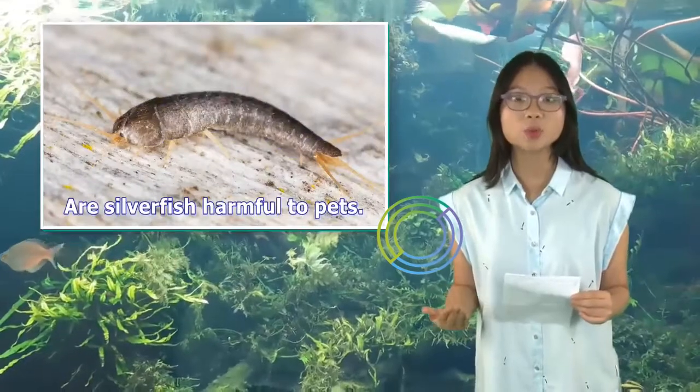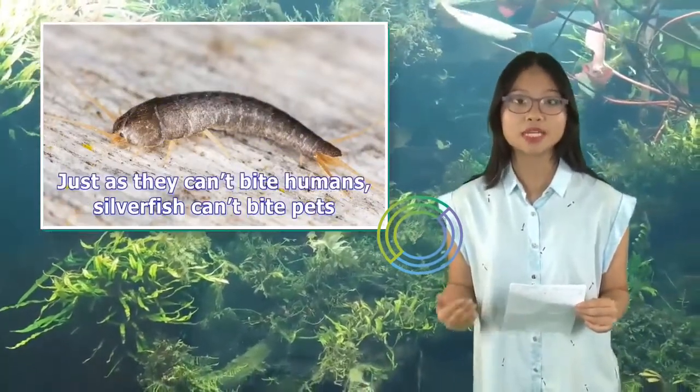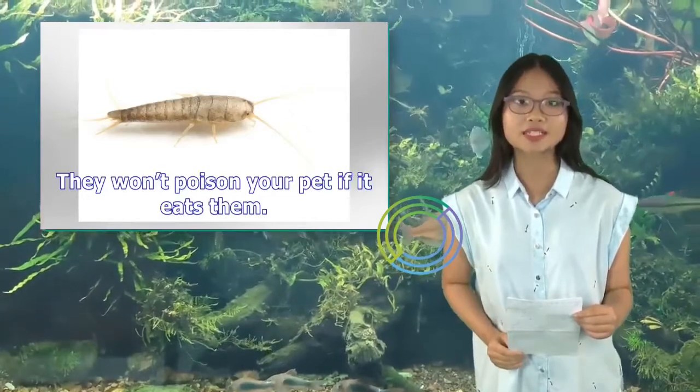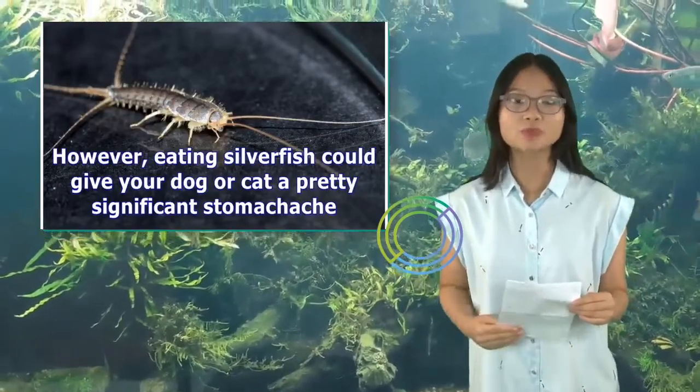Are silverfish harmful to pets? Just as they can't bite humans, silverfish can't bite pets. They won't poison your pet if it eats them. However, eating silverfish could give your dog or cat a pretty significant stomachache.